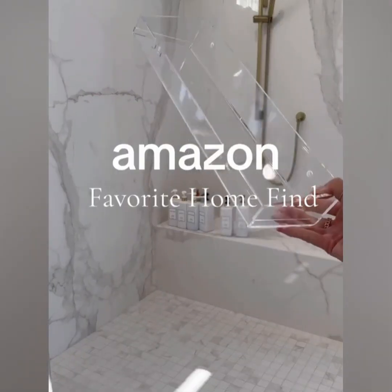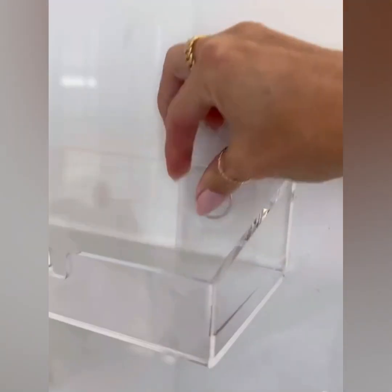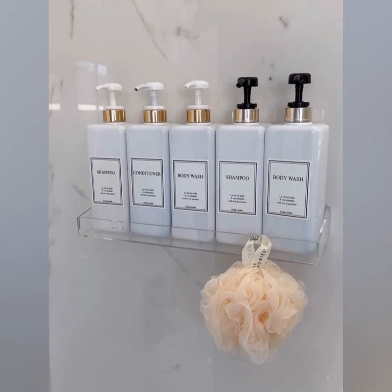Amazon Home Find. This clear floating shelf is a non-drill option for your shower. The adhesive is very strong and can stick to different types of surfaces. Drains on the sides of the shelf prevent water from collecting. The shelves are wide with a large capacity and can fit many different items.